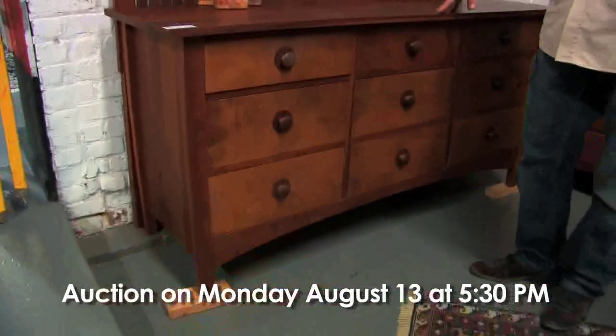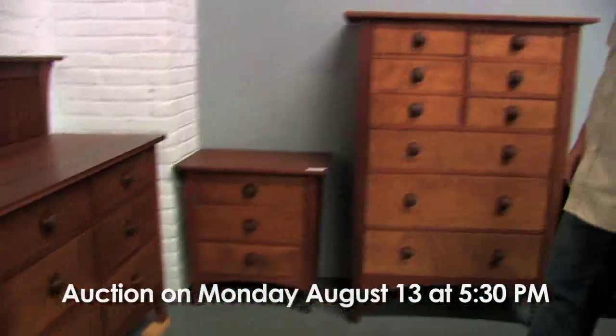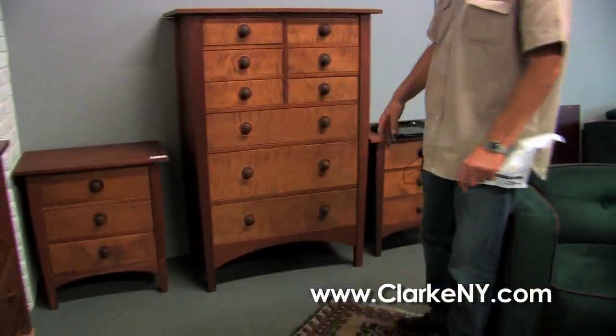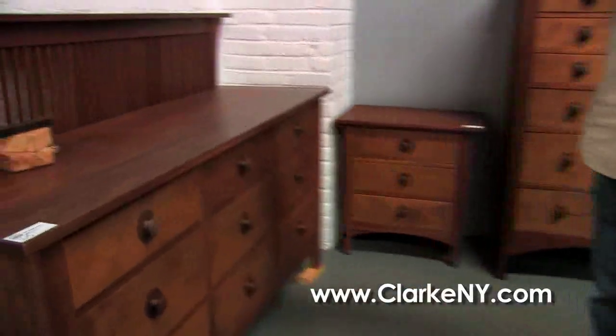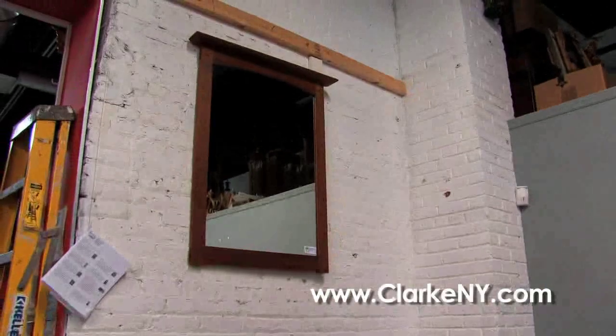A contemporary Stickley bedroom set. We're selling it in three different lots. The tall chest, a pair of nightstands, and then the bed, long chest and mirror is the third lot. Mint condition, out of an apartment on Park Avenue.